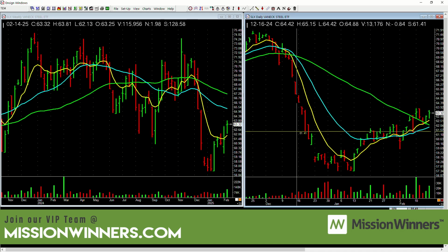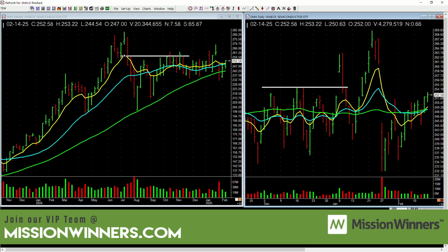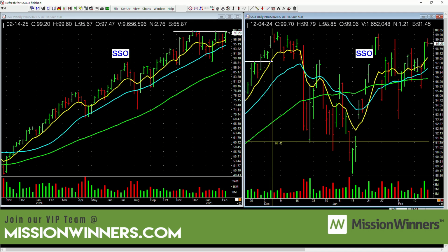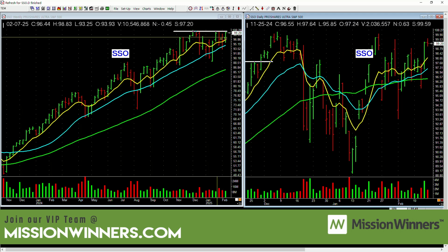Steel, lagging, look at this. Look at all this overhead supply. Nothing to do with leadership, move on. SMH, still kind of lagging. I'd be careful with semiconductors. Semiconductor, another ETF, lagging, leave it alone. SSO needs to take out these tops here, and you can see there's a tail bar here and here and here, and the start of another one here. It's a little sloppy, but on the weekly, it doesn't look too bad, okay?